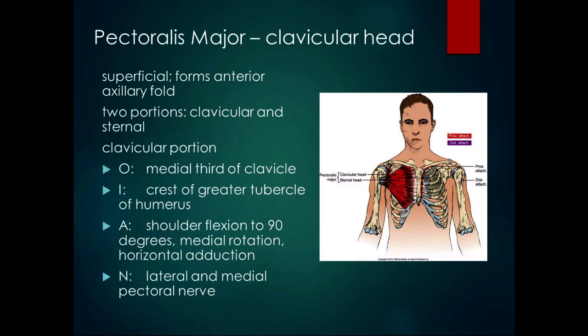So the clavicular portion, its origin is on the medial third of the clavicle, and its insertion, shared with the sternal portion, is the crest of the greater tubercle of the humerus. So wow, look at that line of pull. That gives you a line of pull for flexion to 90 degrees. Once you get past 90 degrees, you don't have a line of pull for flexion. So we'll look at it in the lab, and you'll see that that's true.